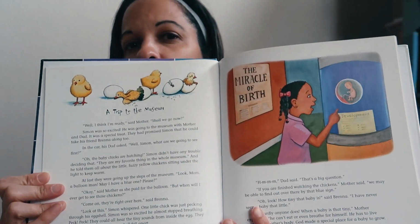So this is a Christian's perspective. It has pictures.